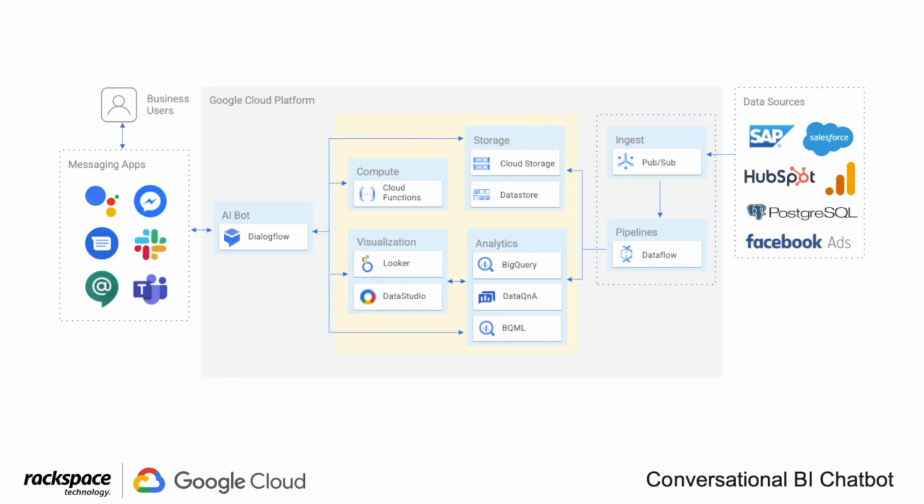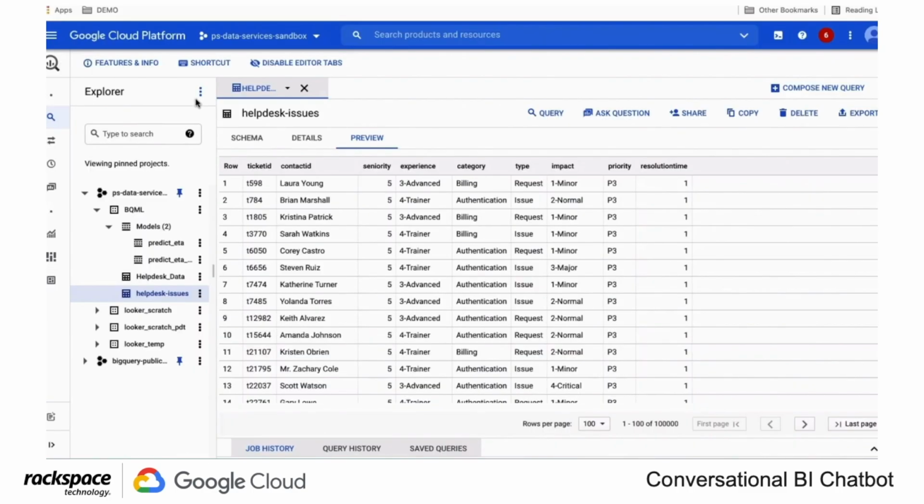By utilizing Looker and a conversational BI bot that leverages machine learning to interpret user intent, you enable your decision makers to ask the platform direct questions within their messaging app while letting the platform do the work of the processing and the interpreting of the data. Let's take a look at how this works in practice.